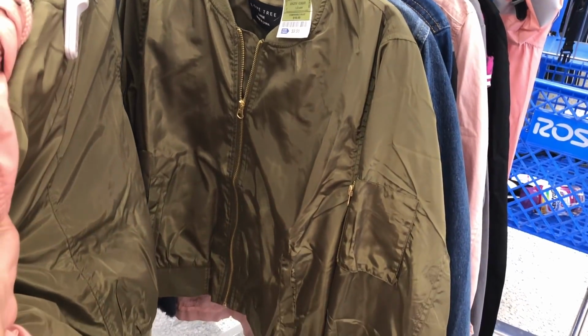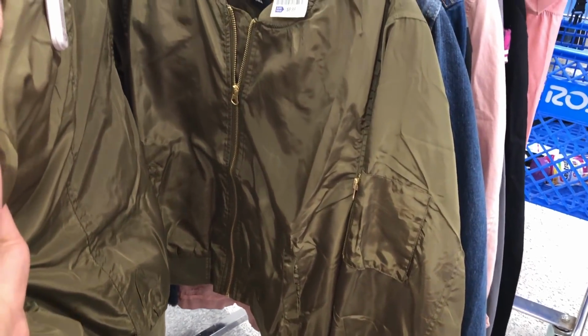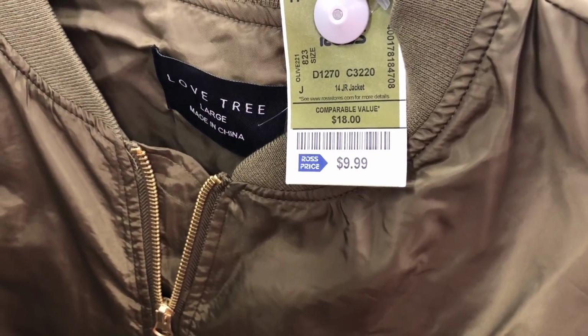Okay, I can't believe I saw a bomber jacket for this price. My mouth kind of dropped because $9.99, are you kidding me?